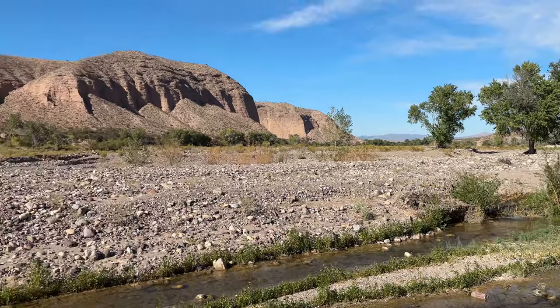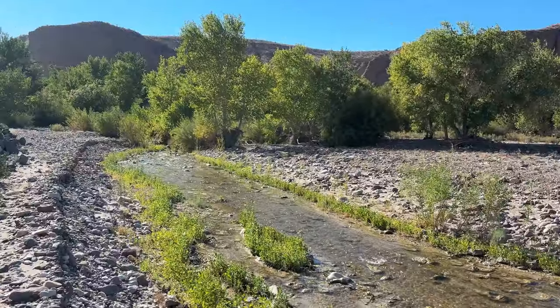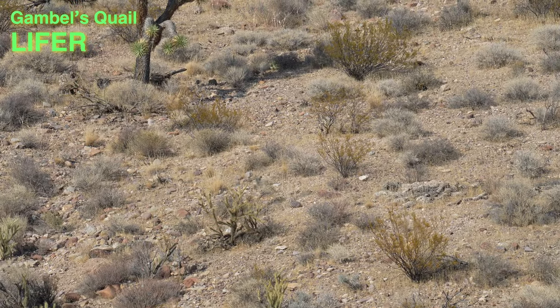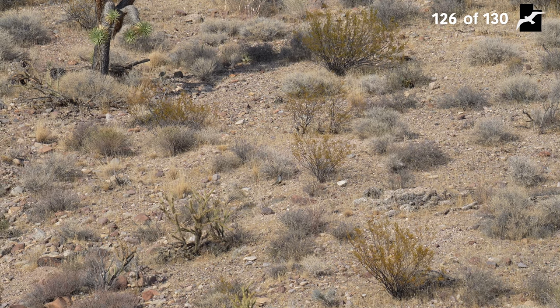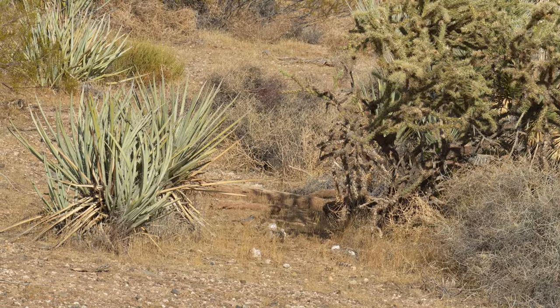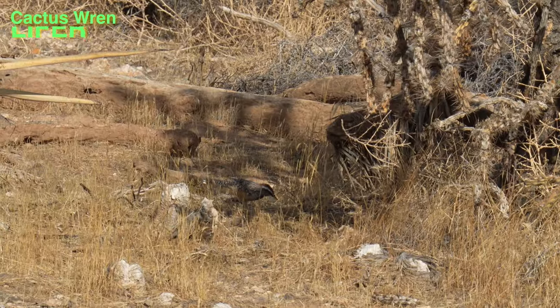While Lytle Ranch didn't produce exactly what I was hoping for, it was still cool to check out the area. And then on the road out, I did pick up my third of the challenge birds. We got the Gambel's quail. There's a flock of about 18 of them. I only got footage of this one. Then I saw a cactus wren hopping around, so another bird added on to my life list.